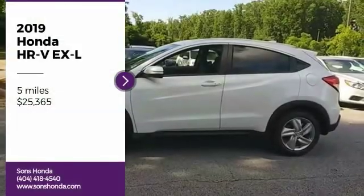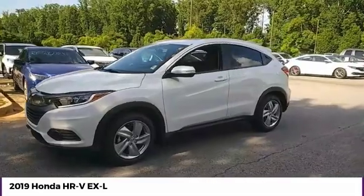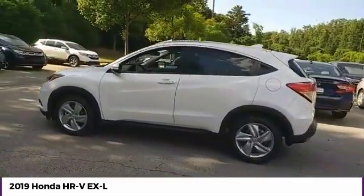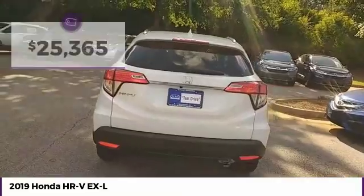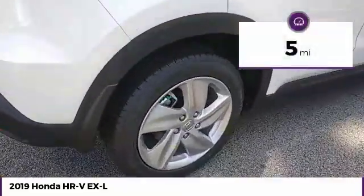We are pleased to show you the 2019 Honda HR-V. The HR-V has a good-looking exterior with a clean design. It comes with a well-tuned suspension and a handsome and flexible interior with tons of options to choose from and is priced below $30,000. This vehicle has less than 100 miles.